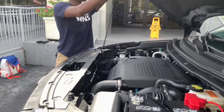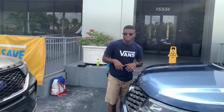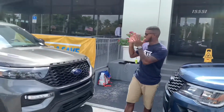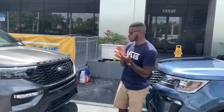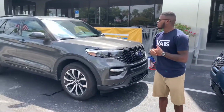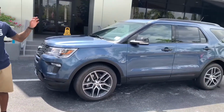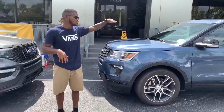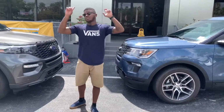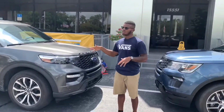But overall, if I were to pick which one I would take, of course, my money's going to be on the 2020 because it looks way more stylish, way more aggressive. The interior looks way better. With this one, the seats sit a little higher, they're way more plush compared to the driver's seats. The driver's seats sit lower to the ground, but it's flipped for this one. The third row sits a little higher.